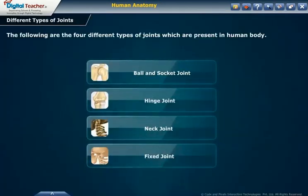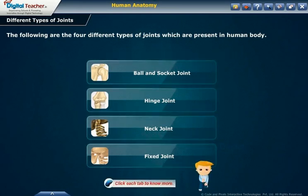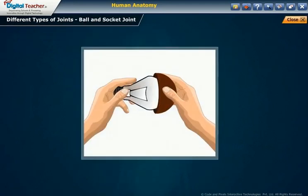The following are the four different types of joints which are present in the human body. Ball and socket joint, hinge joint, neck joint, fixed joint. Click each tab to know more. A ball and socket joint.